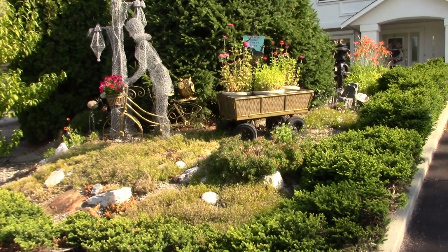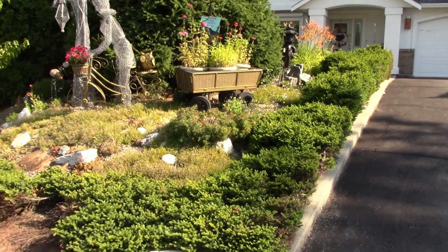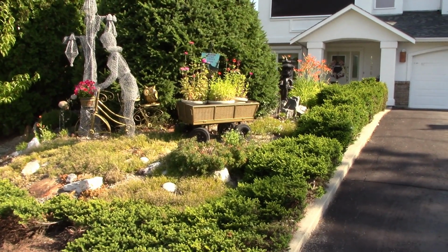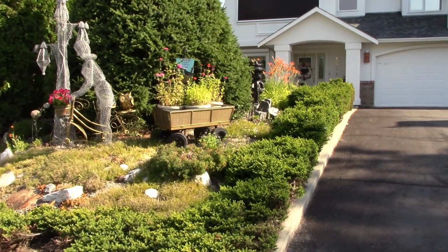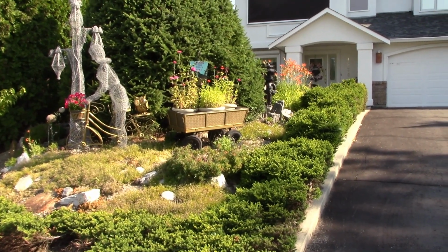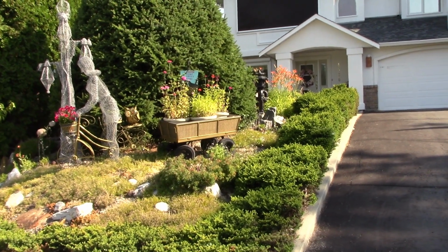Good morning, everybody. It is going to be very hot today. We have had nothing but hot and dry. And so this is the seedlings in the wagon I started. And so they are doing nice.